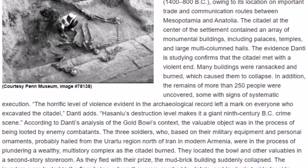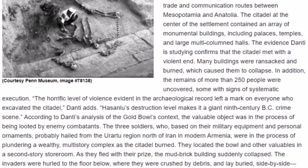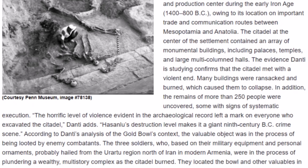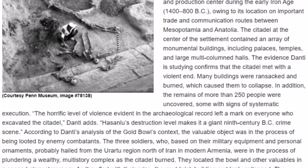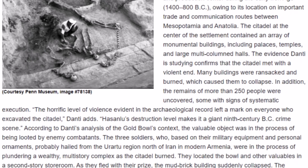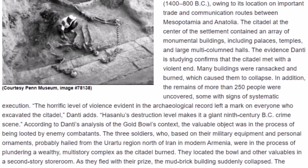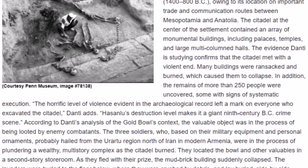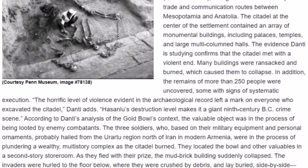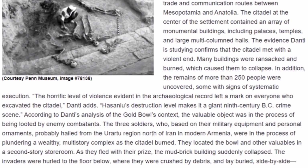The citadel at the center of the settlement contained an array of monumental buildings, including palaces, temples, and large multi-columned halls. It says the evidence Danti is studying confirms that the citadel met with a violent end. Many buildings were ransacked and burned, which caused them to collapse. In addition, the remains of more than 250 people were uncovered, some with signs of systematic execution. The horrific level of violence evident in the archaeological record left a mark on everyone who excavated the citadel. Hasanlu's destruction level makes it a giant 9th century BC crime scene.